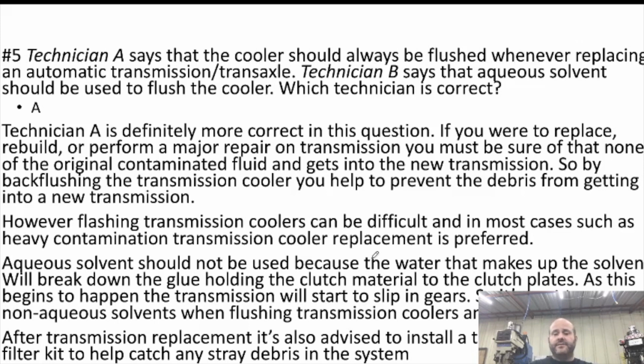Technician A is definitely more correct in this question. If you were to replace, rebuild, or perform a major repair on a transmission, you must be sure that none of the old debris gets into the new transmission, because it could cause it to fail.